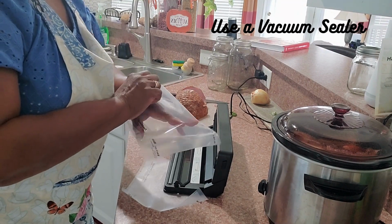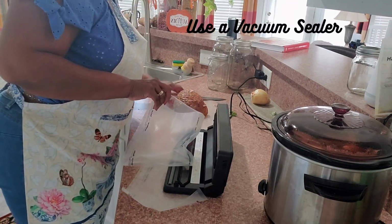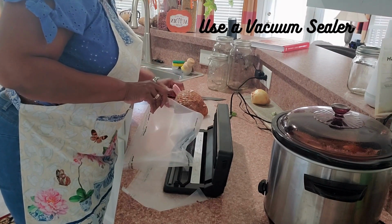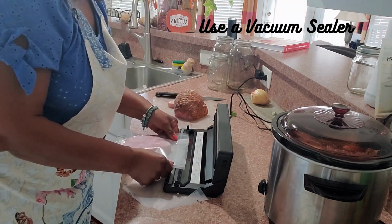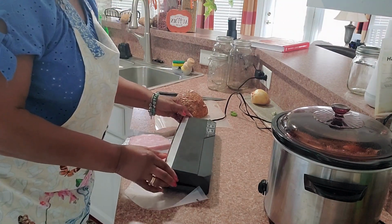Don't forget your vacuum sealer when you're thinking about saving items that you have purchased, particularly your meat products and even vegetable products. Use your vacuum sealer so that those things that you're putting into the freezer will have a good shelf life.